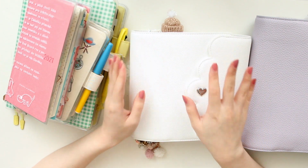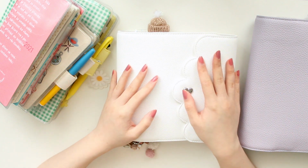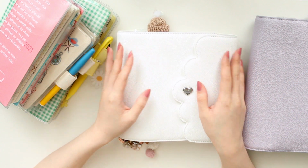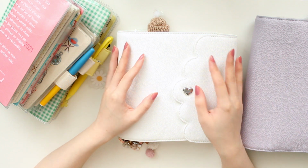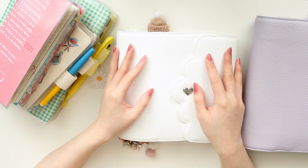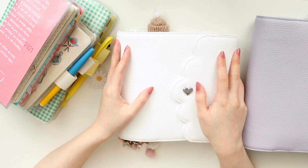It's just personal preference. You don't have to have a certain planner in order to be productive. You can be productive in literally anything, but sometimes I do think that having a very pretty planner or a planner that you enjoy using will help you be more productive because you want to be using that planner more often. So sometimes that is the case, but it's not a deal breaker.